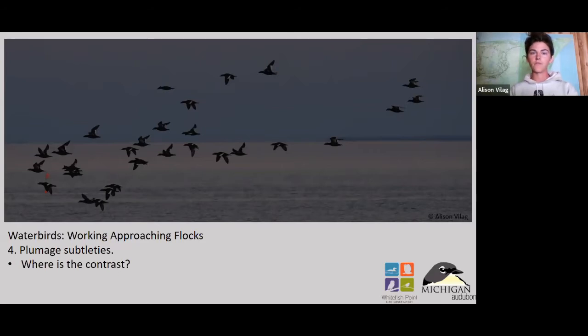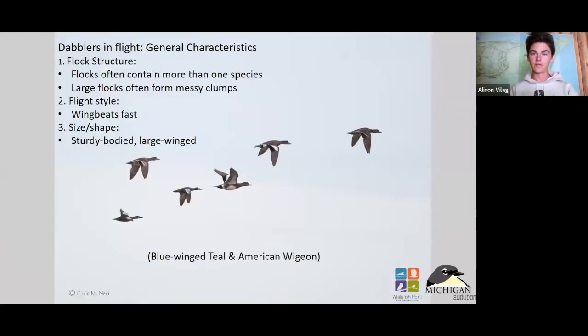So with this format of looking first at flock structure, at the flight style, at the general shape, and then the contrast, we're going to apply this to some of the waterbirds that we see migrating most frequently on the Great Lakes, and especially at Whitefish Point, because that's just where I have the most experience and the most photos from. So we will start with dabblers.